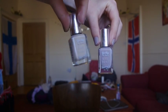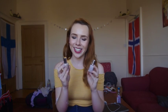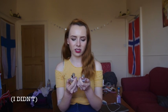One thing I was very excited about was the Barry M counter because of these jelly high shine nail paints. They're amazing. I've worn both of them since I've been here. The colors that I got are Lychee and Almond. I'm wearing Almond right now. I just wanted some nice neutral colors because I don't really have good neutral nail polish. I love them. I should honestly go get more colors.